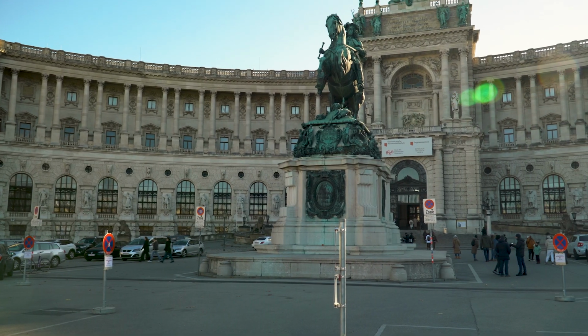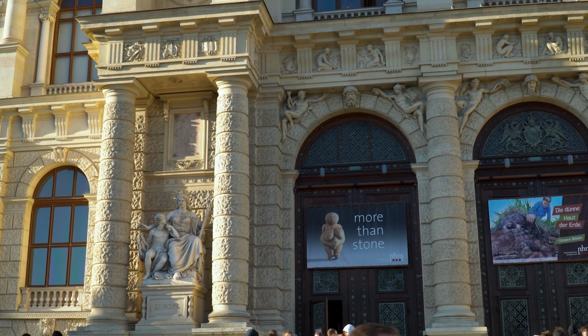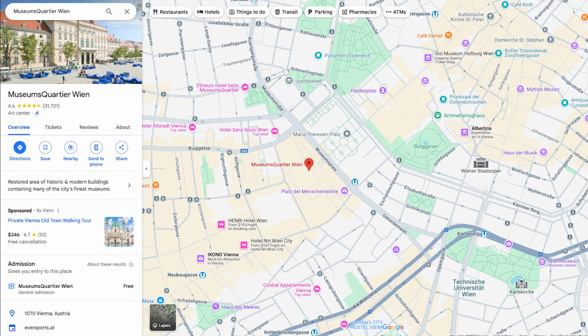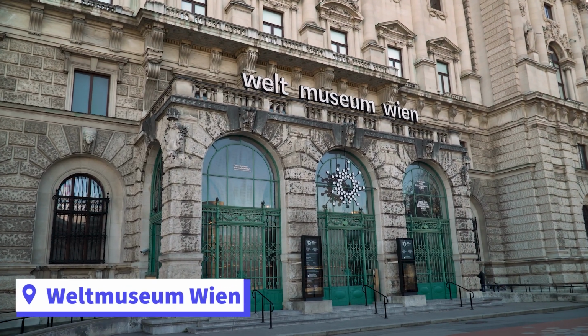I know I already mentioned that museums can be expensive, and Vienna sure has a lot of them, but there are free museums as well. The most popular are the Wien Museum Karlsplatz and the Wien Museum MUSA, and many of the exhibits at the MQ. We opted to visit the Weltmuseum Wien since we only had to pay for 1 ticket.